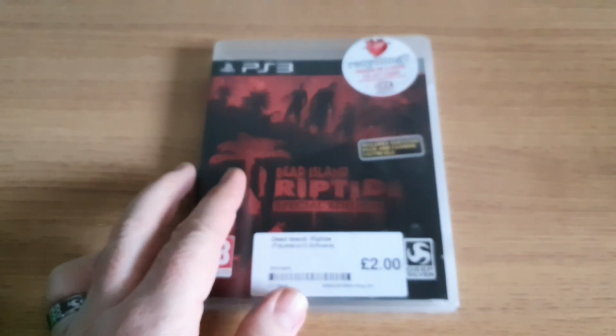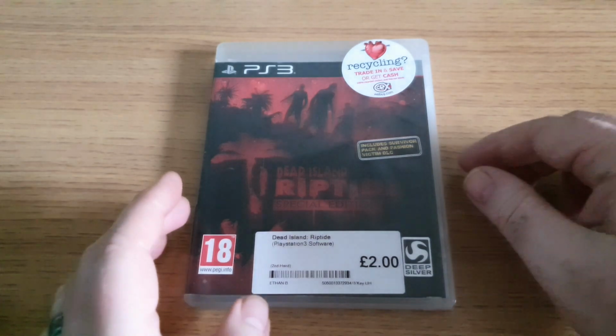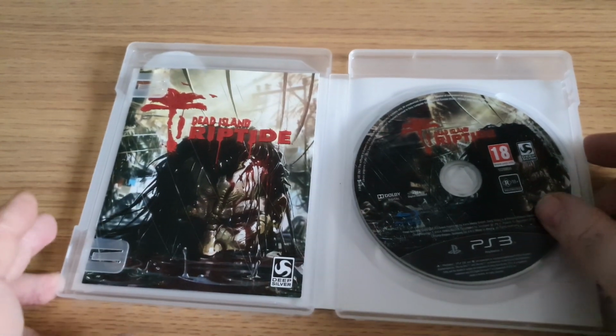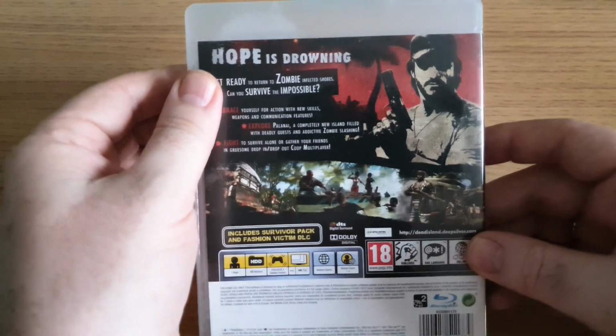So this one here, Dead Island Riptide, slightly more expensive at £2. I have Dead Island, the Definitive Collection, I think, or something like that. It's basically all the DLC and everything. So I figured this would be nice for the collection. Again, manual included, and in pretty good condition all round. So I'm happy with that.